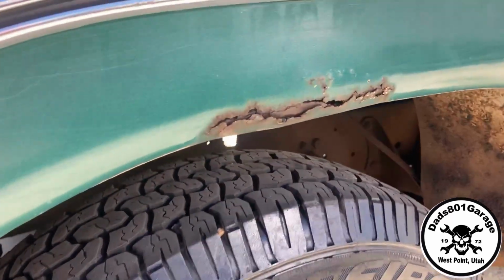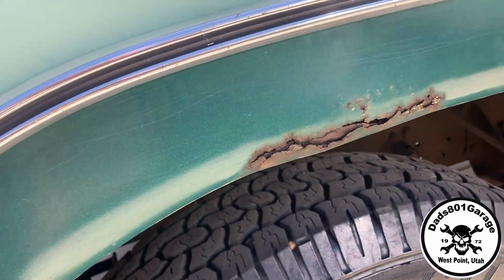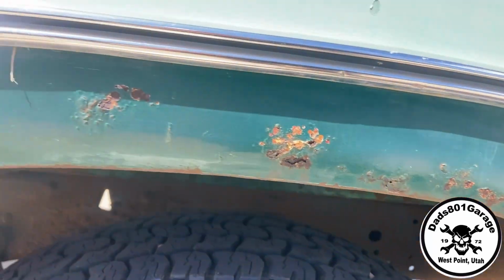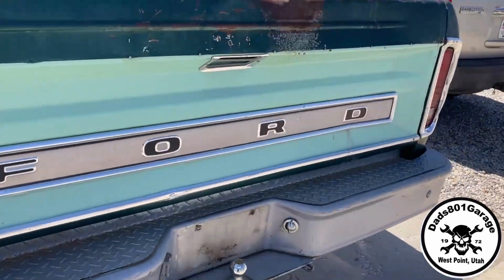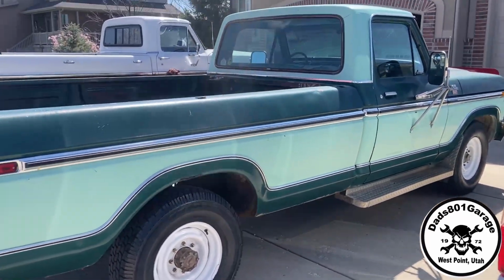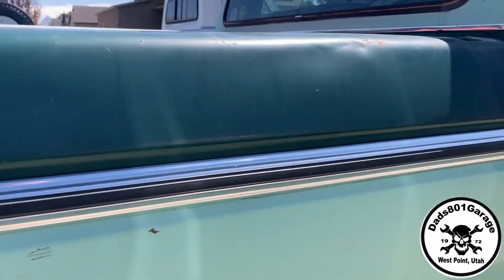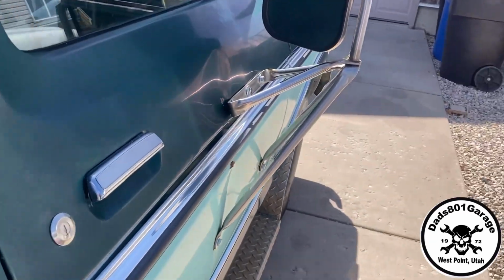It's got some rust starting to form here. We'll probably have to clean that up, fiberglass that in. Fortunately, it's not too bad yet. I don't think it quite requires a cut and weld or anything. We might be able to fix this up. We'll see. So, some paint missing along the bottom there. We'll clean that up. There is a little bit of a dent right here.